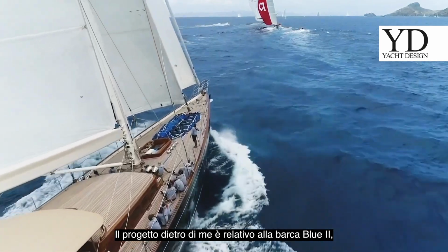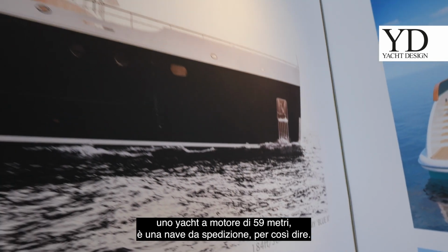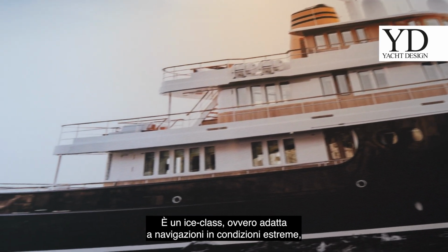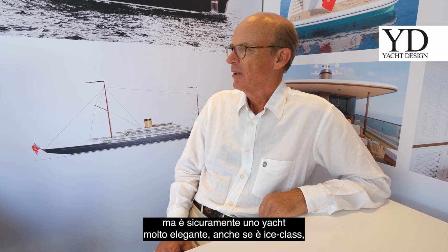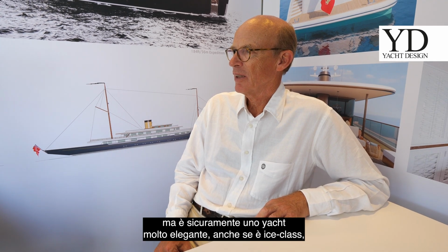The design behind me is the boat Blue 2. That is a 59-meter motor yacht. That is an expedition vessel, so to say, ice class, and also with an ice-breaking bow. It has the look of a bit of a combination of a supply boat or a tugboat, but it is definitely a really good-looking yacht. But it's ice class so that the boat can go into Antarctica or Arctic regions or do the Northwest Passage. And you don't have to have ice class for that, but it's definitely very, very good to have.